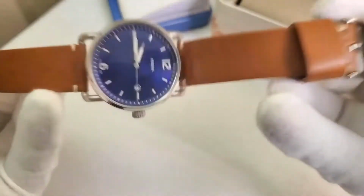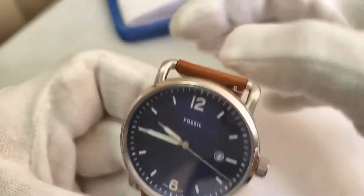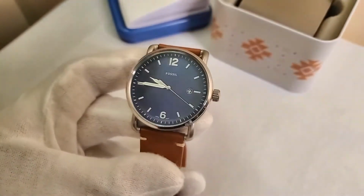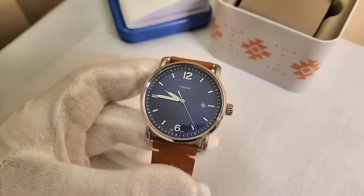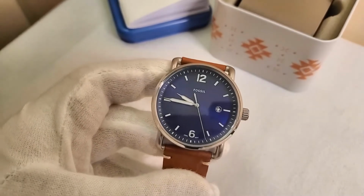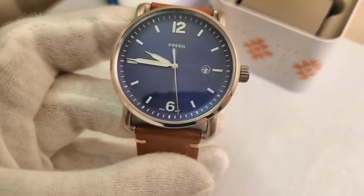Okay, so that's it for the review of this Fossil watch, the Commuter men's watch, a blue dial round Fossil men's watch. The model is Commuter.